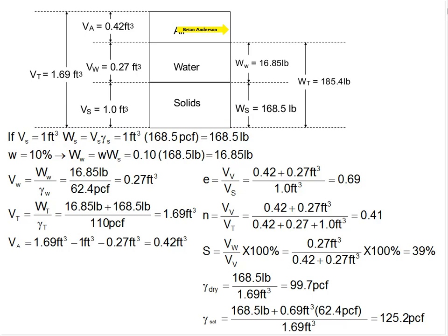So I start with the void ratio: volume of voids over volume of solids. Volume of solids was assumed at 1. Volume of voids is the water plus the air. I got 0.69. Porosity is volume of voids divided by the total volume, which is 0.41. Saturation is volume of water divided by volume of voids, so 0.27 was the volume of water, volume of voids is 0.42 plus 0.27, times 100%, which was 39%.